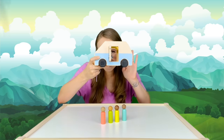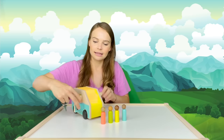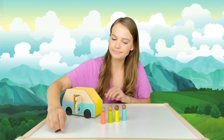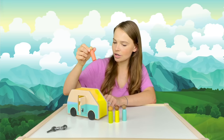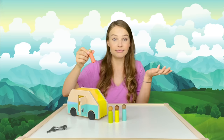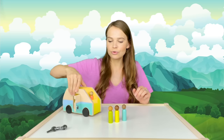Hi, I'm peeking in here. All right, now that it's open, let's load everybody in. Where should this friend go with his red shirt? Maybe up front? Here you go, he'll be the driver. Go drive, drive.